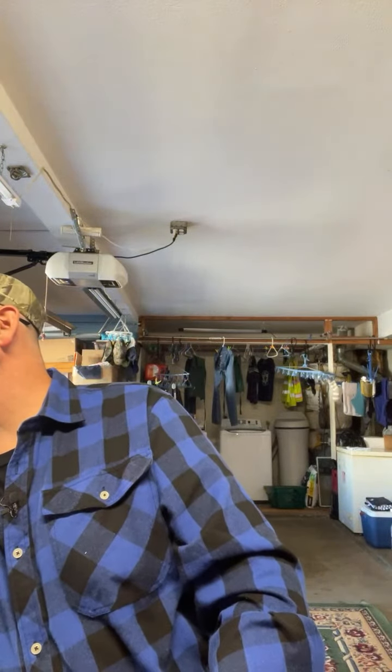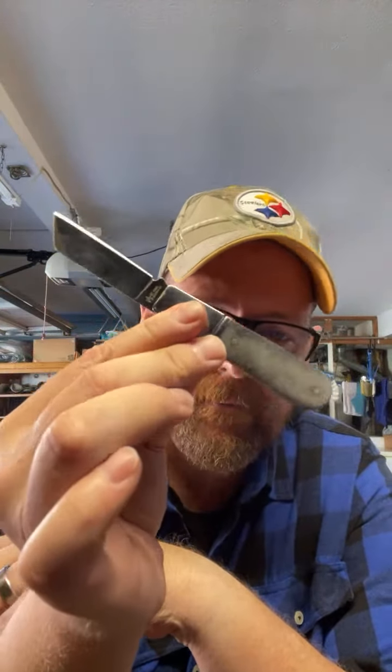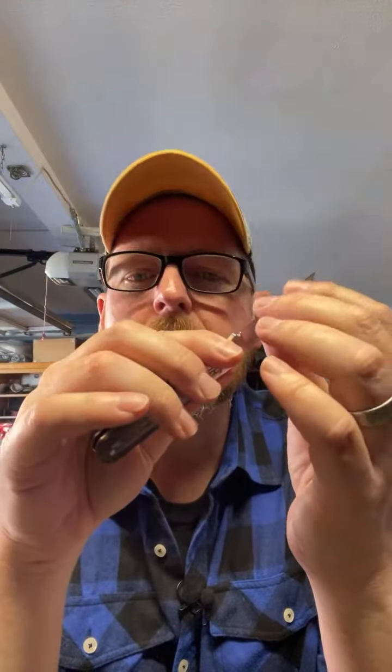I think where they really shine is in their slip joint folders. This is a small little gentleman's folder, small little gentleman's slip joint. This is their Barlow with a sheep's foot blade. This thing is great. It is an amazing knife.